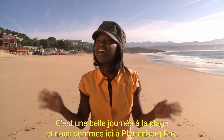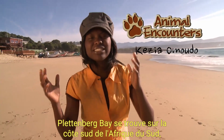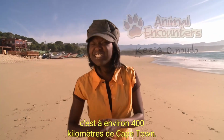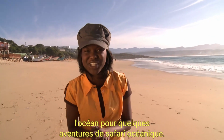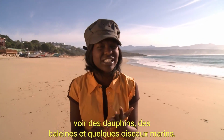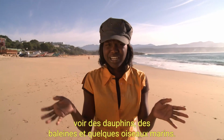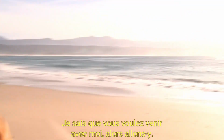And welcome to a lovely day at the beach, and we're here at Plettenberg Bay. Now, Plettenberg Bay is on the south coast of South Africa. It's about 400 kilometers away from Cape Town, and we're just about to go out into the ocean for some ocean safari adventures. I don't know what we're going to expect, but I think we're going to see some dolphins and some whales and some bird life, sea life. I know you want to come with me, so let's go.